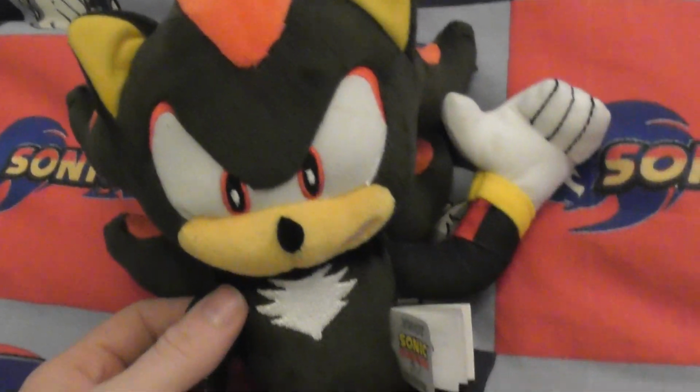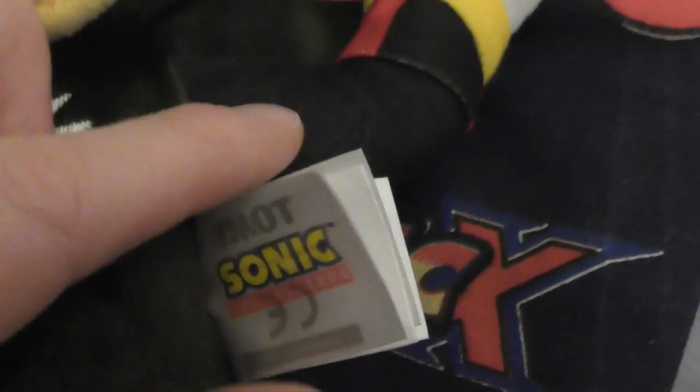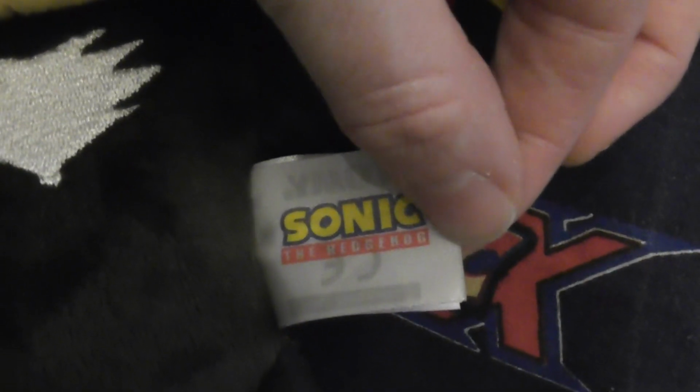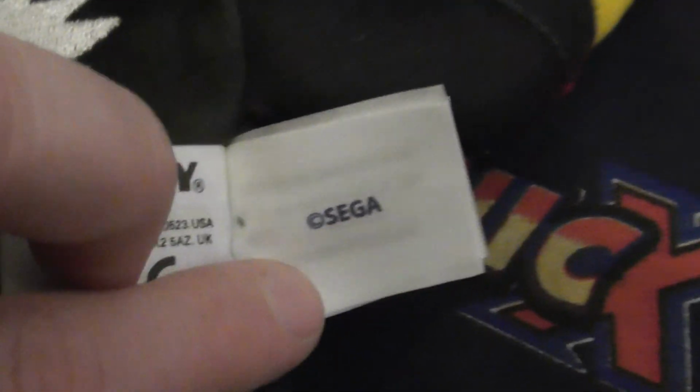Maybe one last thing that I can show you on this plush is the tag. I don't really know if I actually showed this, so I'm going to try doing this correctly. It says Tomy, Sonic the Hedgehog. It doesn't have a Sonic Boom logo, nor the old logo, this yellow one. Here it says Tomy, Sega, and then we have some others, shocking hazard and washing instructions. And that's all, I think. So there you go.